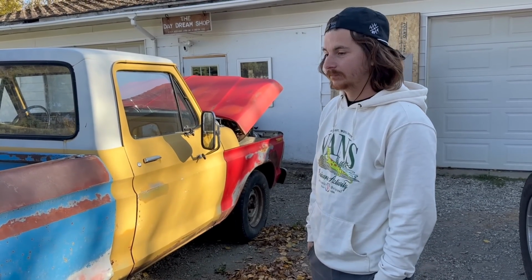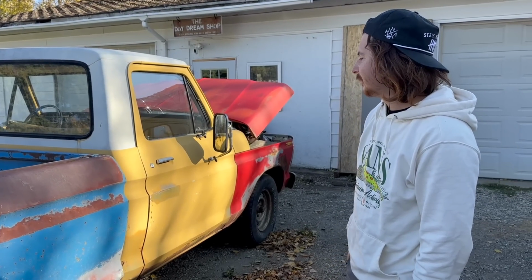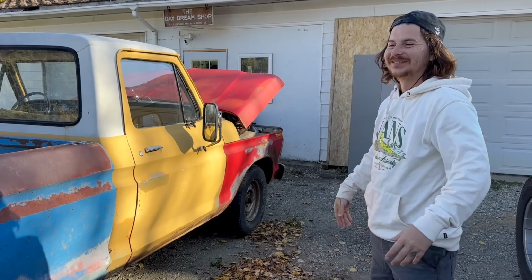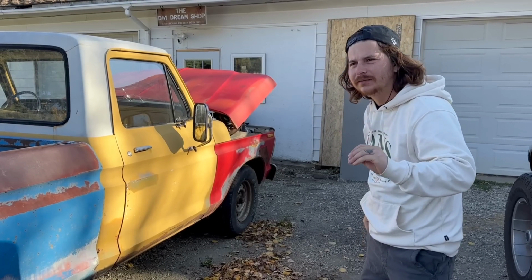Some at some time. But it would have been a nice-looking truck, the yellow with the white top like that. It kind of looks like an old, I hate to say, but like a Chevy C10 when you see them painted two-tone like that. Yeah. I like it like this. This is exactly why I wanted it. As soon as I saw it, I was like, what is that?